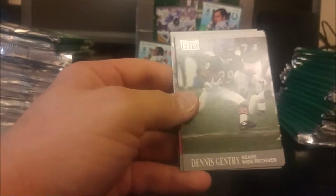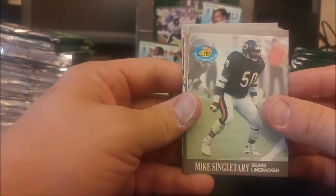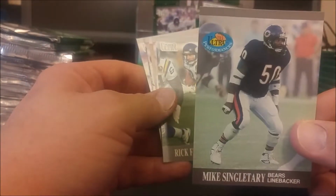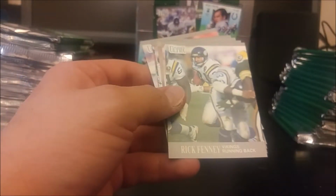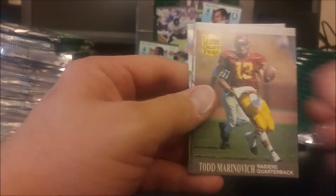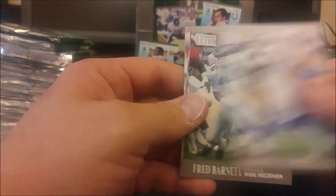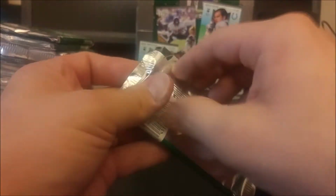John L. Williams, Dennis Gentry, Keith Woodside, Ricky Sanders, Mike Singletary, Ultra Performances. It's the insert. Okay, I'll show you a little better. Just says Ultra Performances in the corner. Talks about it on the back. Nothing special. There's 10 of them. He was 6 of 10. Pat Swilling, Todd Marinovich. This was a good card. Not anymore. Everson Walls, Fred Barnett, Joe Cool, Rodney Peete. Next pack. So we got a Favre, we got an insert, Singletary, and a Joe Montana. Not bad.